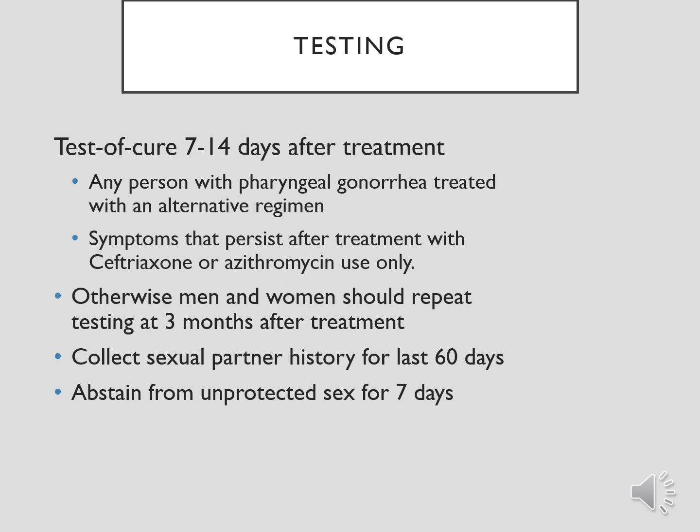One thing that's a little bit different about gonorrheal infections is that there is a test of cure 7 to 14 days after treatment for any person with a pharyngeal gonorrhea infection treated with an alternative regimen, or with symptoms that persist after treatment with ceftriaxone or azithromycin use only. Otherwise, men and women should repeat testing at 3 months after treatment. Similarly, collect sexual partner history for the last 60 days and abstain from unprotected sex for 7 days.